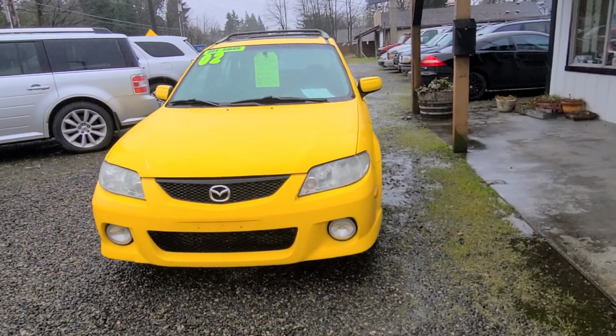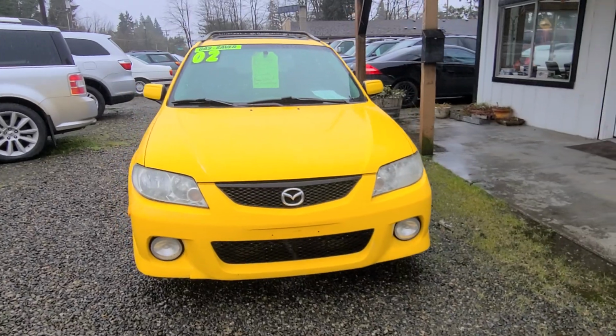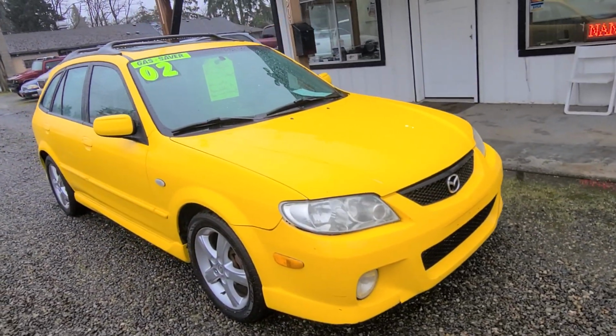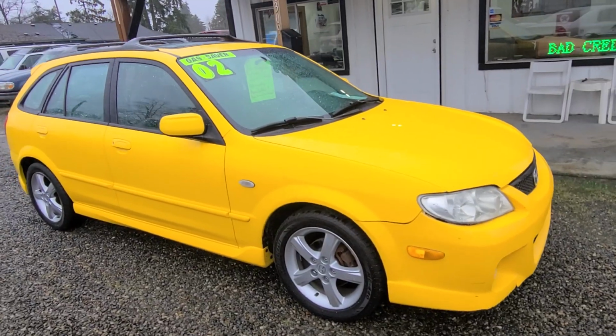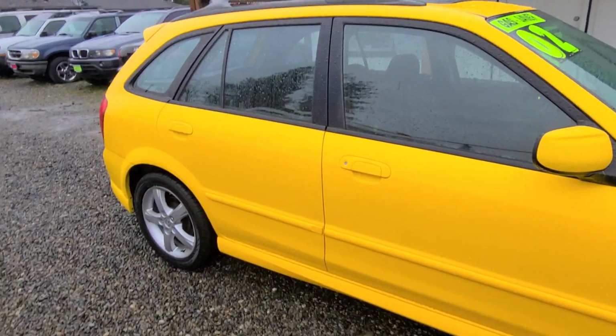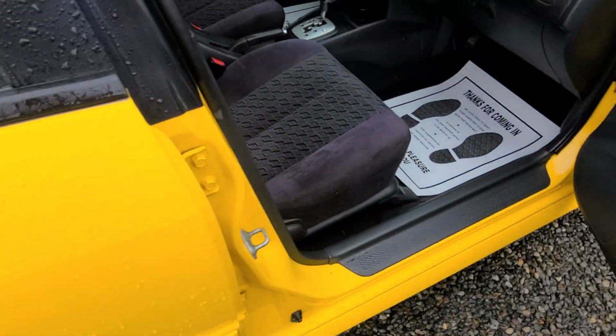I love this body style because it's got the large round fog lights. It gives it that rally look, even though this isn't a rally car. Once again, the wheels are very recent, really new. And it's this 5, which the 5 stands for 5-door.